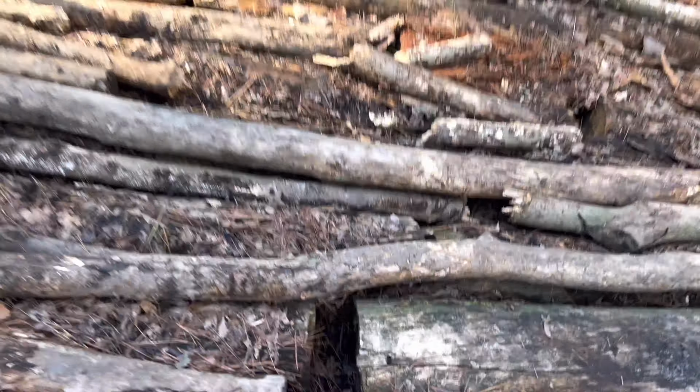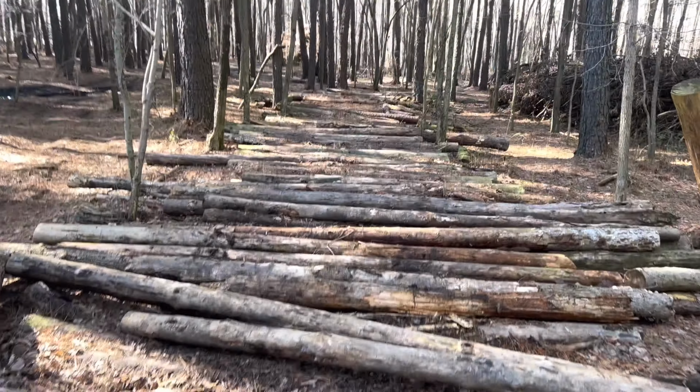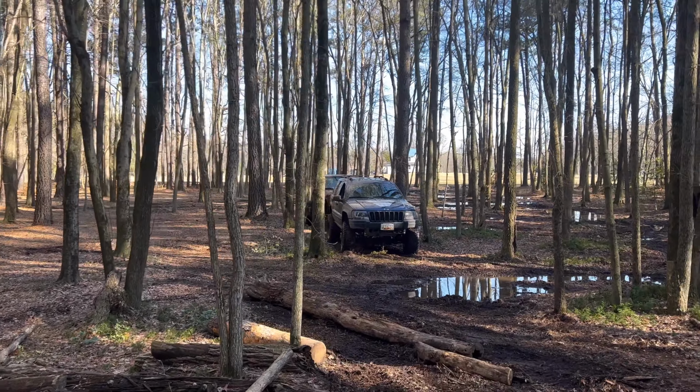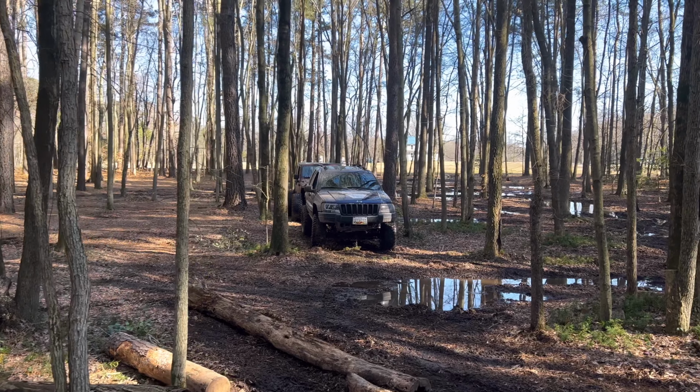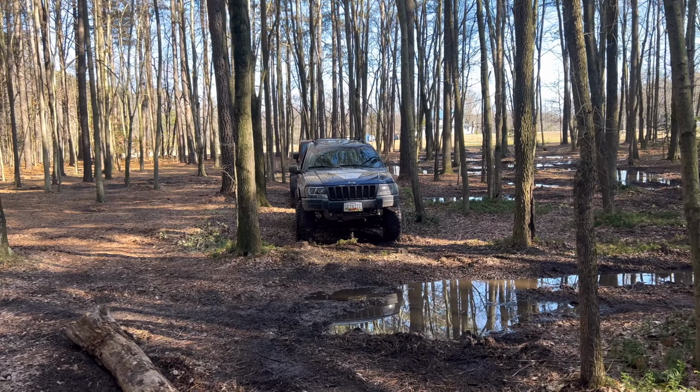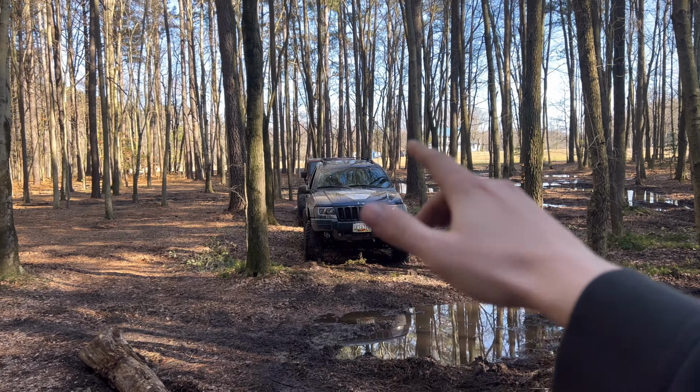All right, guys, so we're at the first obstacle that we're going to compare the two Jeeps at, and that would be the log course. Basically, just a long course over these logs. However, they're all covered in moss and all that kind of stuff, so they're super slick. So we're going to take the Grand Cherokee first, then follow it up with the Wrangler, see how they compare. Do you think it's going to be the Grand Cherokee or the Wrangler?